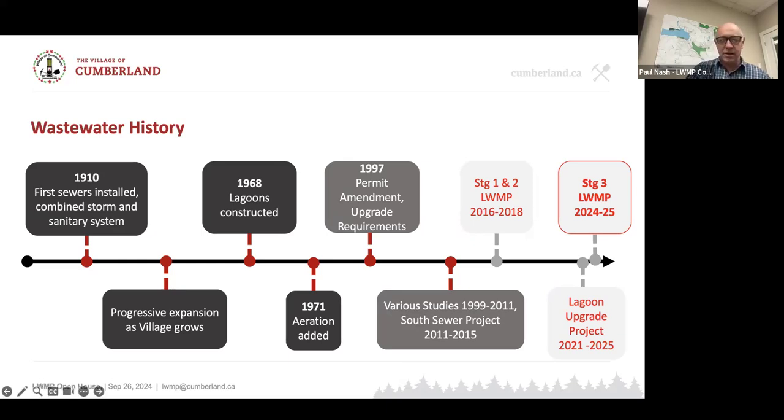And in 1997, there was a major amendment to the permit that authorizes the wastewater discharge, improving requirements for treatment, which, believe it or not, still haven't been met. That's part of what the current project is, but there were all sorts of studies done to work out how we would meet these requirements. And we came up with a plan, and here we are. So stage 3 is now to finalize this planning stage.